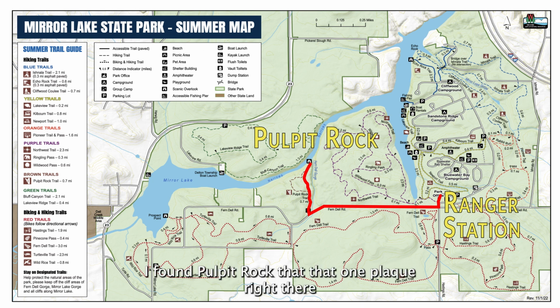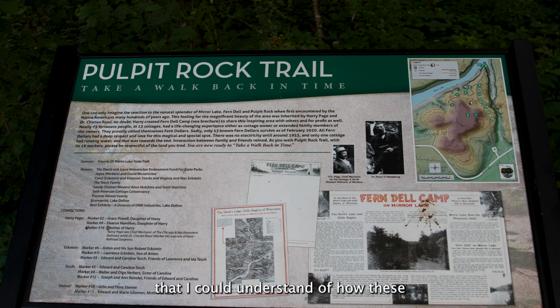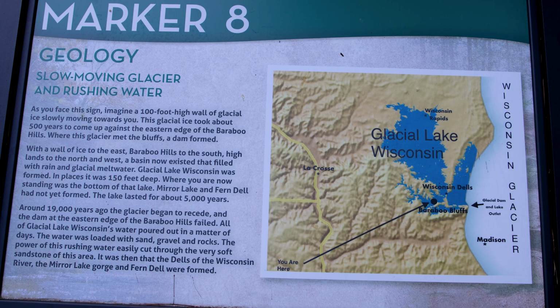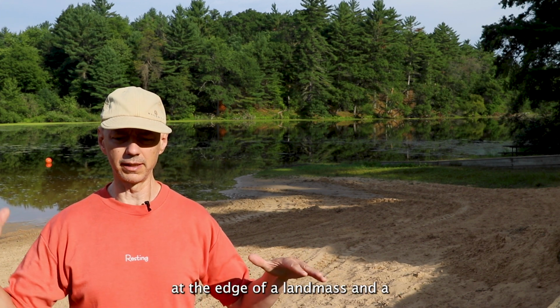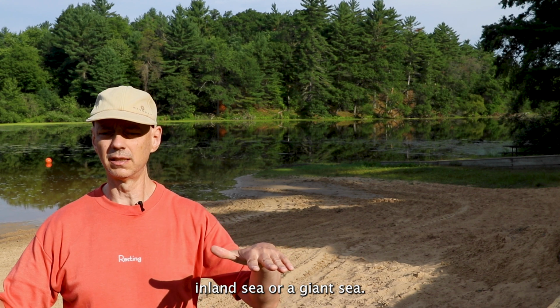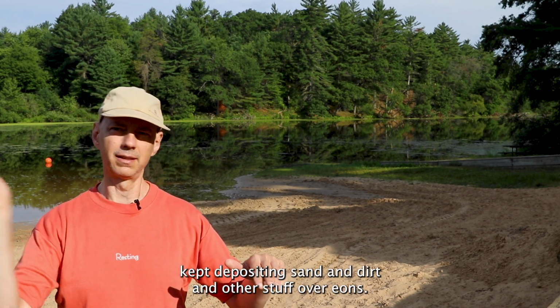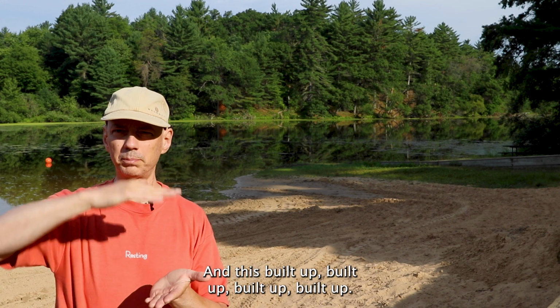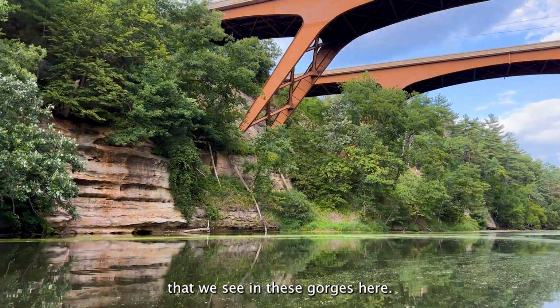I found Pulpit Rock, that one plaque right there, to be the best description that I could understand of how these gorges came together. Basically, it seems like it's a two-part process. There was the half a billion years ago process where this was at the edge of a landmass and an inland sea, a giant sea, and the rivers from the landmass kept depositing sand and dirt and other stuff over eons, and this built up, and those are the layers that we see in these gorges here.